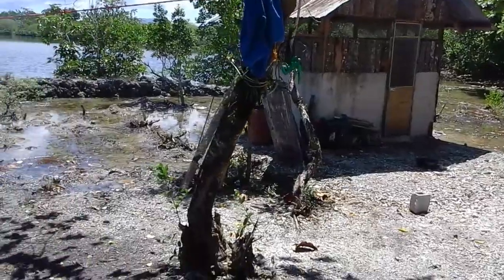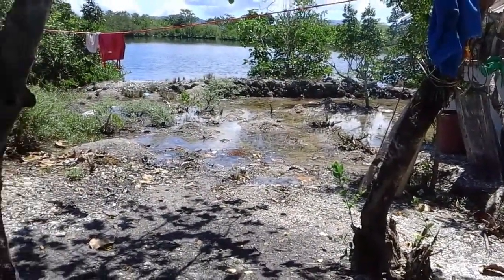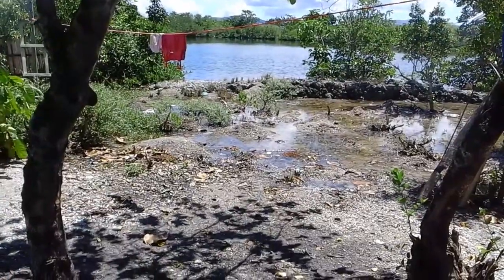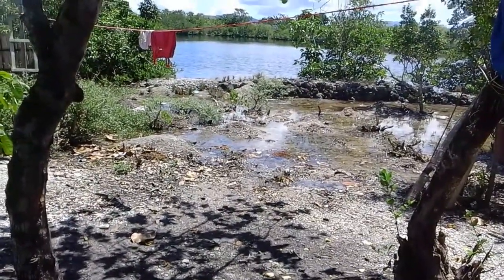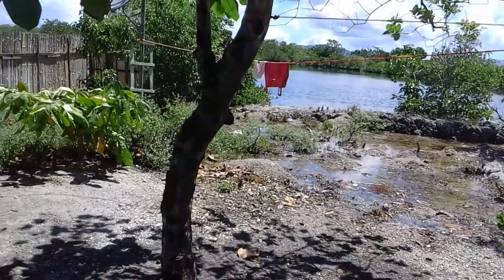But in the mornings, you can see the water comes up. Couple hours it'll all be dry because the low tides will start affecting and pulling everything out.